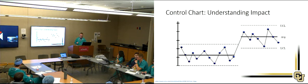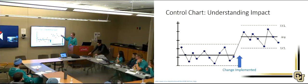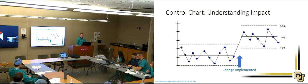And then the last one is looking at what happens if you implement an intervention in your process. So here's your process moving along, you implement a change, and you get up here, you really want to redraw your central line and then your control limits so that you can see both how your mean is changing for whatever your outcome of choice is, and also how your variability is changing before and after the change was implemented. You can imagine that if I didn't redraw and I just drew a central line and control limits for this whole process, my central line would be about here, my control limits would be way out here, and it really just wouldn't tell you anything useful. So this tells you something about what's happened since the change that you've implemented.